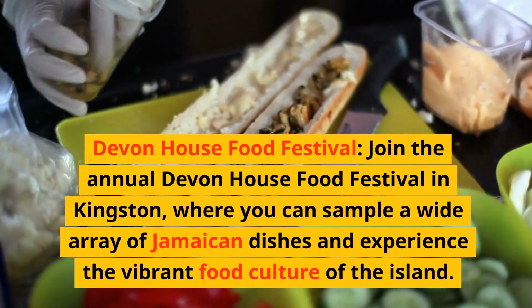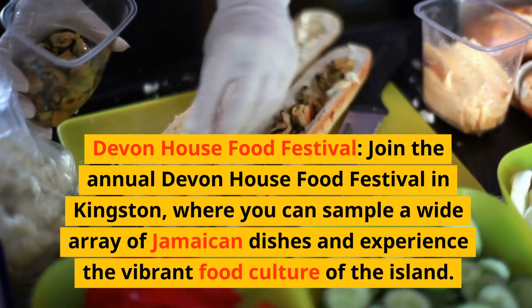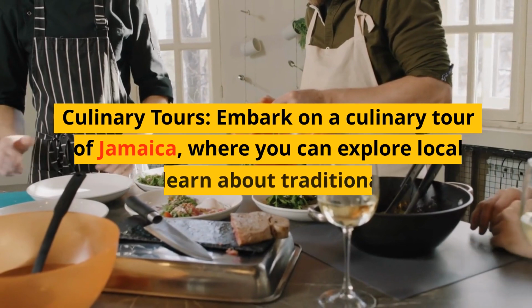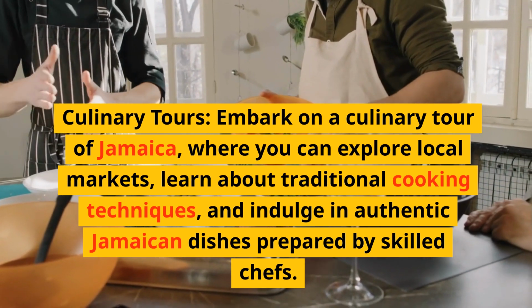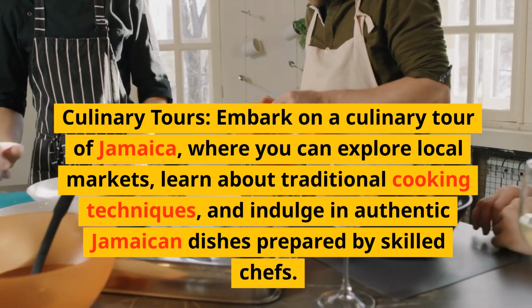11. Devon House Food Festival. Join the annual Devon House Food Festival in Kingston, where you can sample a wide array of Jamaican dishes and experience the vibrant food culture of the island. 12. Culinary Tours. Embark on a culinary tour of Jamaica, where you can explore local markets, learn about traditional cooking techniques, and indulge in authentic Jamaican dishes prepared by skilled chefs.